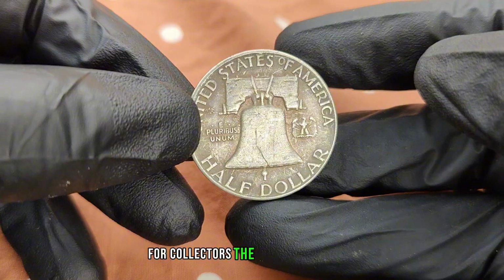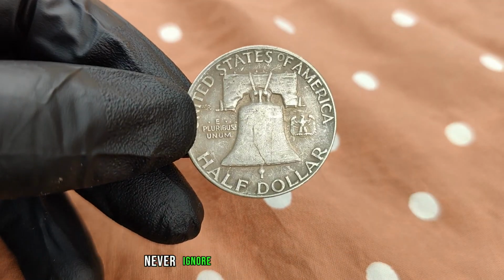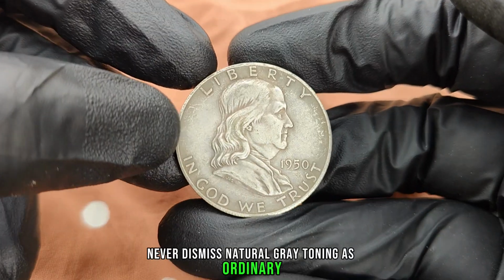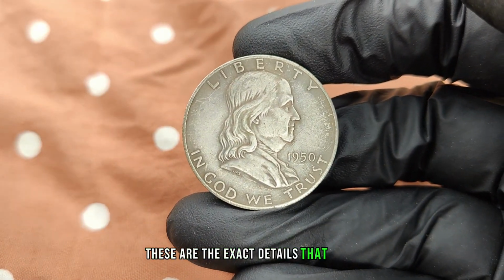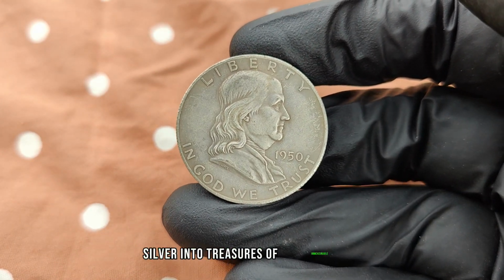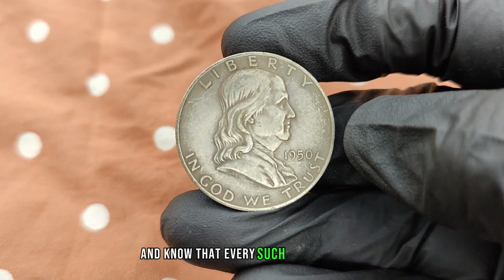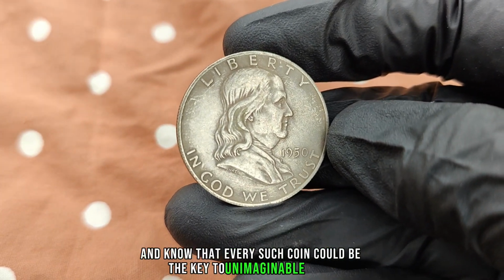For collectors, the lesson is crystal clear. Never ignore coins without mint marks. Never dismiss natural gray toning as ordinary. These are the exact details that turn simple silver into treasures of immeasurable worth. Protect them, grade them, and know that every such coin could be the key to unimaginable value.